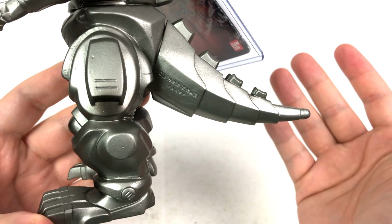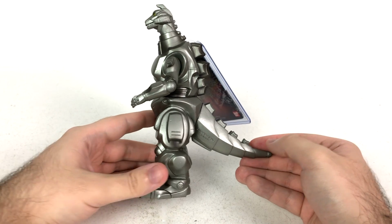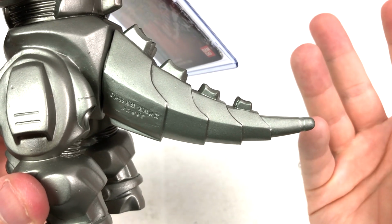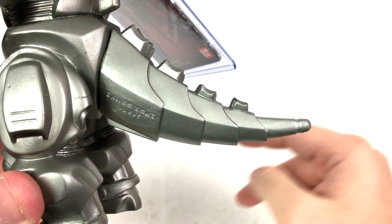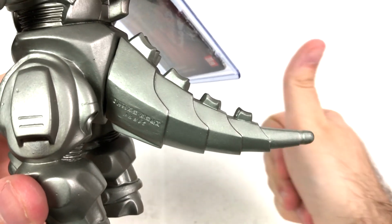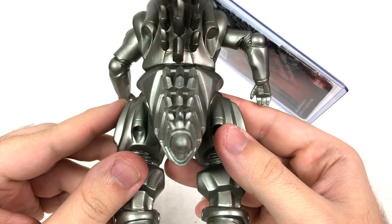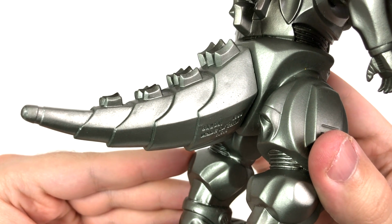This figure has a very nice looking profile. Ridiculous, yes, but it works for him. It does. And looking at the tail, it has this segmented look to it, which it kind of was in the movie, but come on, Toho, give Godzilla a normal sized tail. Well, technically you did with Kiryu, so hey, good job. Again, dorsal fins kind of looking like dorsal lumps, maybe dorsal rocks. And on the opposing side, we're getting pretty much the same thing.